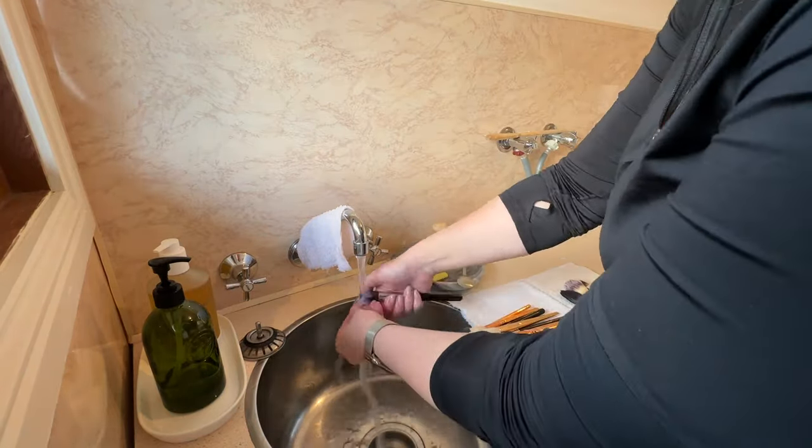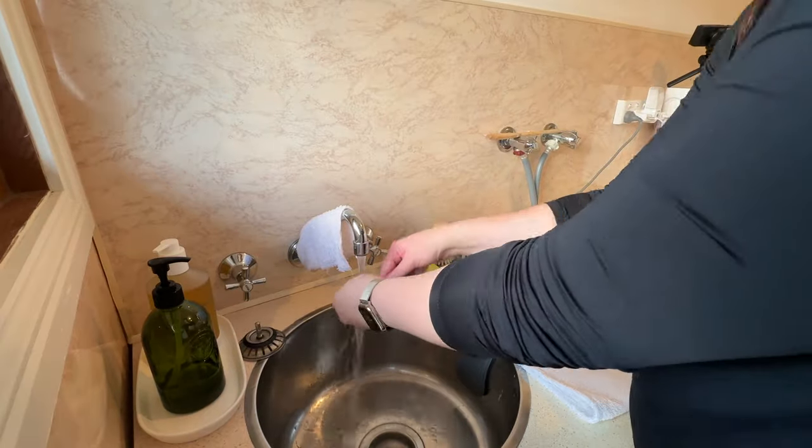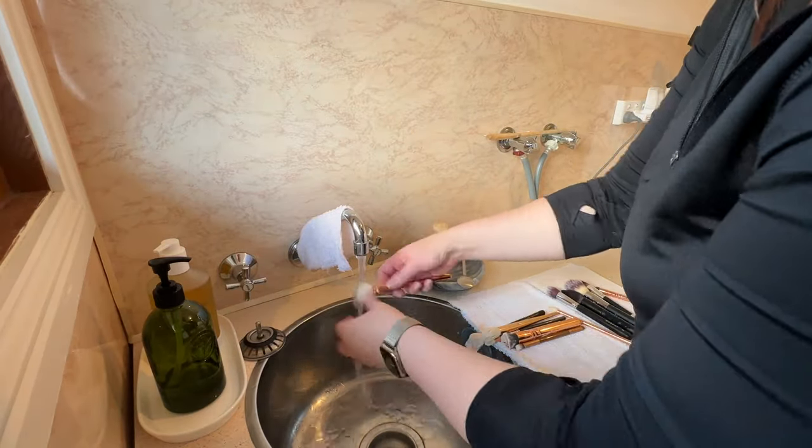Yeah, usually I like to do this earlier in the day because then it gives them more time to dry. But anyway, here we are doing it now.